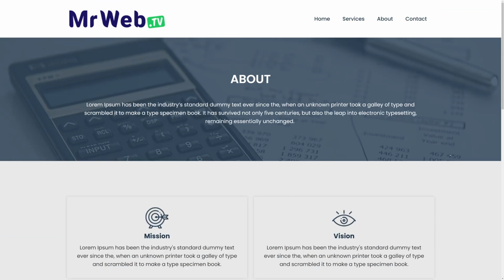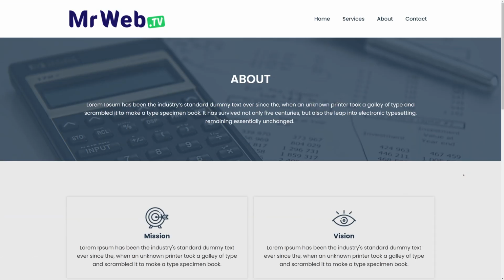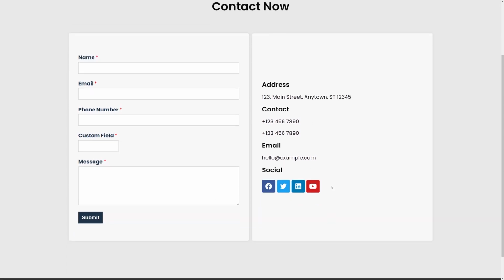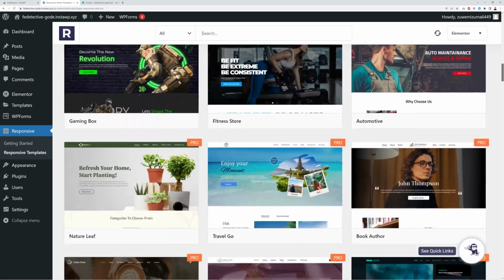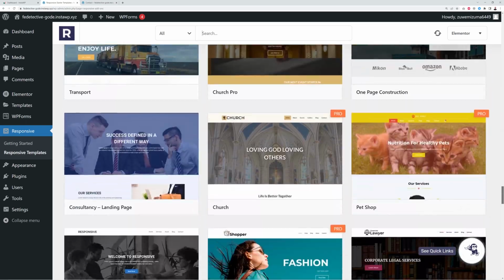Also an about us section. So right here, you're going to tell your visitors everything about you and your business and maybe your mission statement. And also we have a contact page with your contact details and also a contact form. And this is just one starter template out of many. As you can see, you can choose among all these different options. So as you can see, this is a very comprehensive solution.